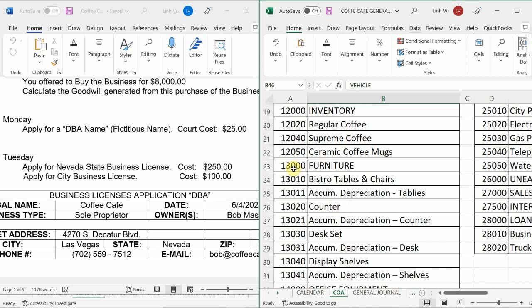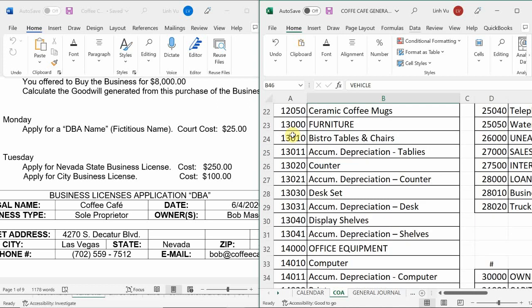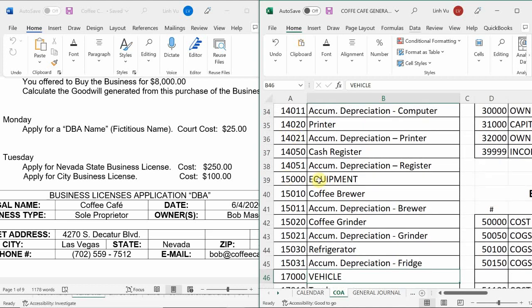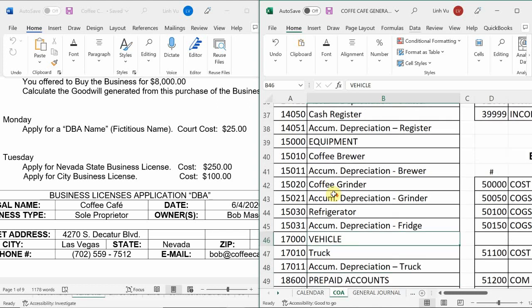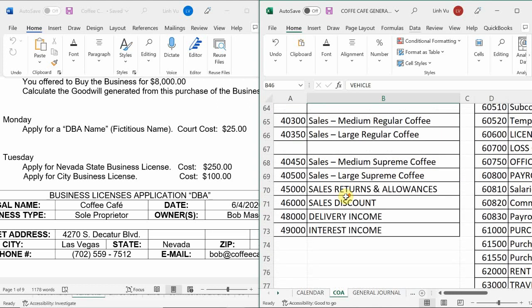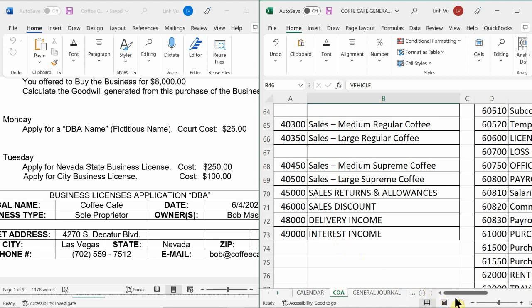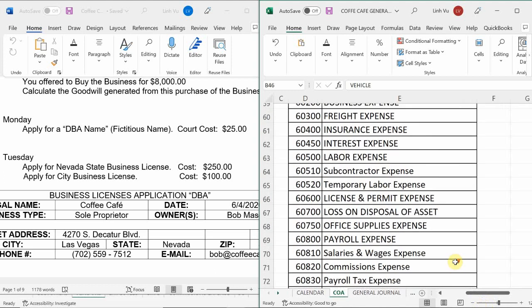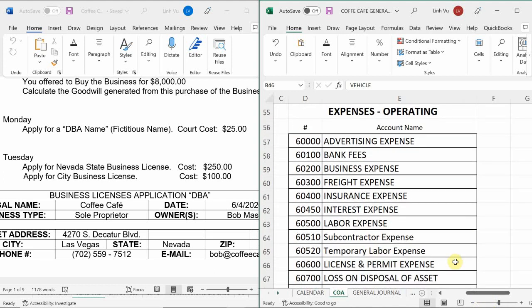Okay. What about a coffee brewer? Do we have a coffee brewer account? Yes, we do. Right here under equipment, we do have a coffee brewer account. Okay. Let's see. You said the court costs and the licenses. You said those were expenses. Okay. Let's take a look at our expenses and see which one it would most likely fall under.